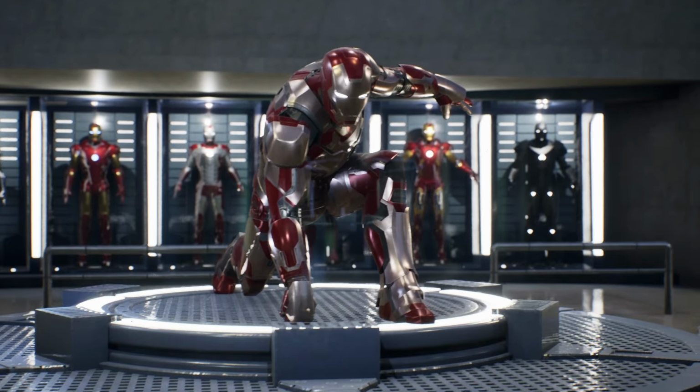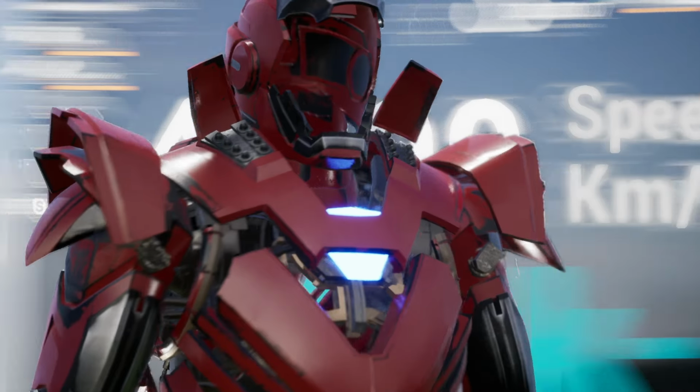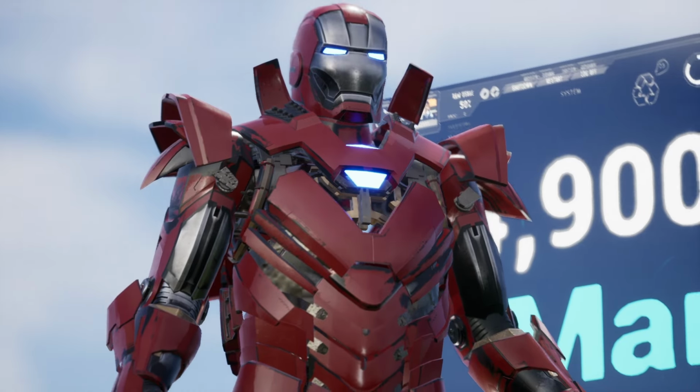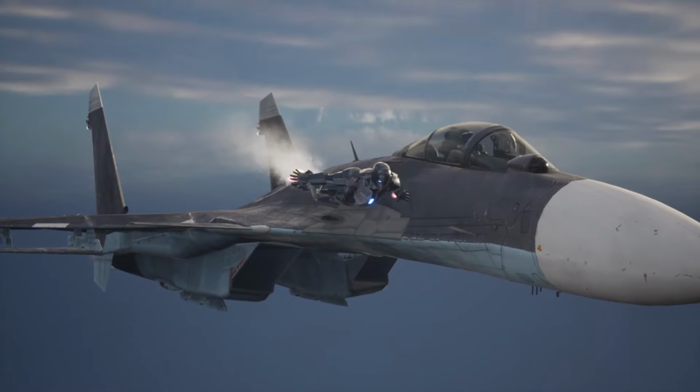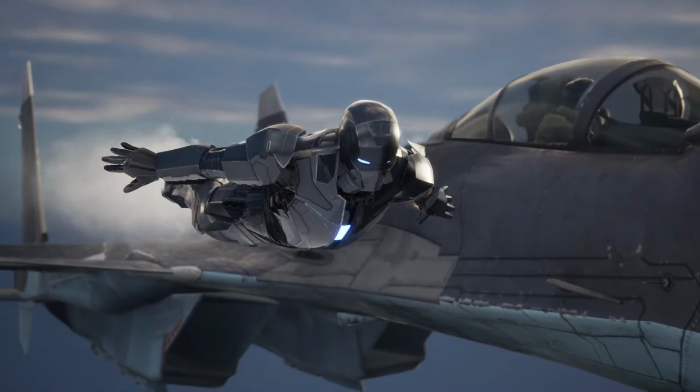Which armor almost killed him? And which one first made him look like a real superhero? Did you know that in one of them, he couldn't even bend his arms properly? And in another, he flew like a guided missile?